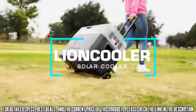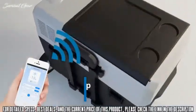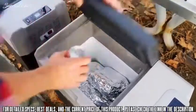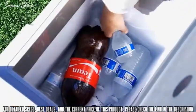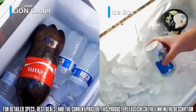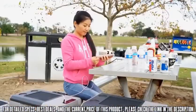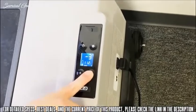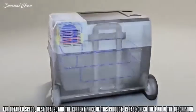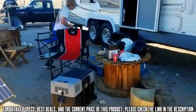This is Lion Cooler, the first smart-controlled portable solar fridge freezer. Lion Cooler keeps food and beverages icy cold, just like the fridge in your home. All the space inside is available because you don't need ice. Lion Cooler is perfect for your outdoor life or as a backup in emergencies. Lion Cooler can chill to negative 4 degrees Fahrenheit and is equipped with a quality LG compressor to give you performance and confidence. It works like your home refrigerator, but on the go.